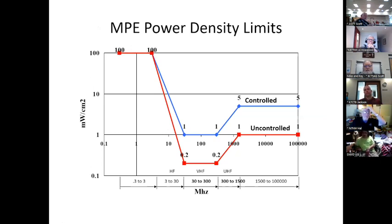These are the levels. So you're going to notice a couple of things. The most stringent MPE is where there is a lot more coupling of the frequency wavelength into the human body. So since a lot of people are around 2 meters tall, that means the 2 meter band is the one that has the most stringent regulation because it couples more into you, full body coupling of the RF.